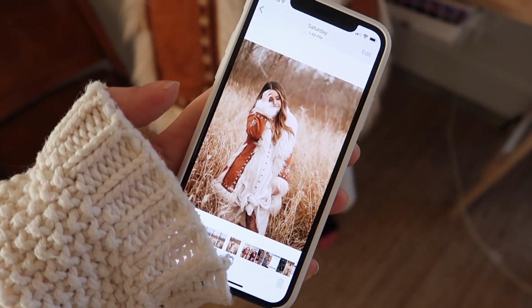Oh my god. This is the photo that we're gonna try to recreate. I just showed you guys. And we'll see if this works. Oh my goodness. You look great!